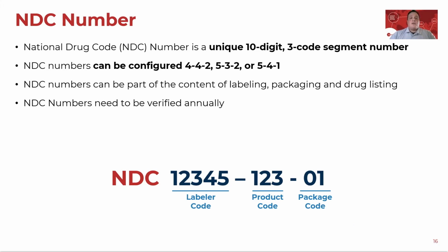NDC numbers are submitted to the FDA within the electronic drug listing. And as long as the NDC numbers are not reserved for a different drug, FDA will assign and reserve the NDCs for that drug. This information can be searched on the NDC directory page. NDCs need to be verified annually and can now be pulled from the NDC directory if the information is outdated or unconfirmed by FDA.